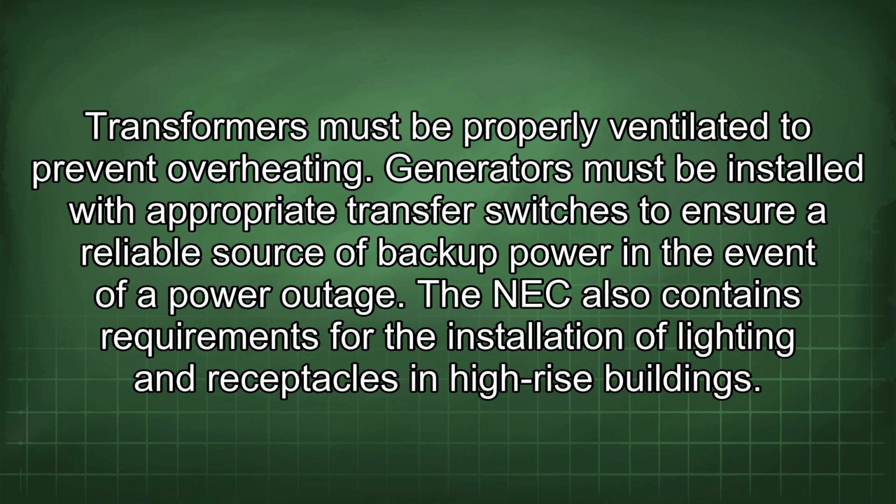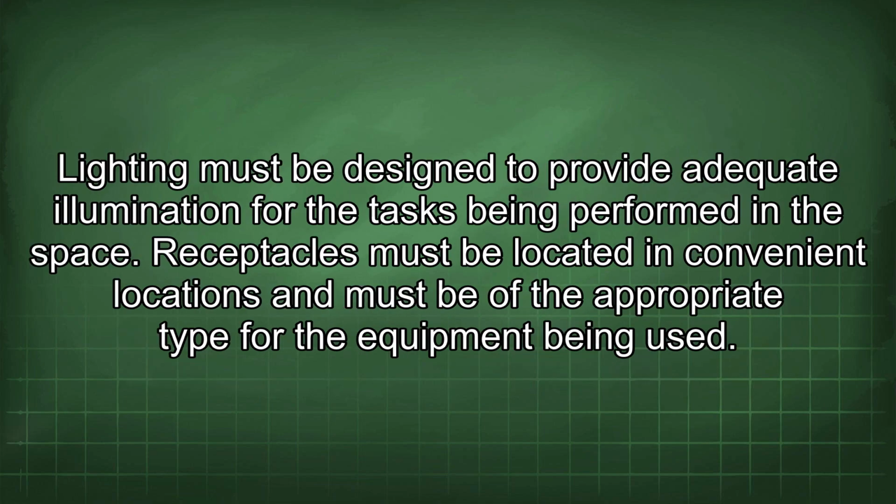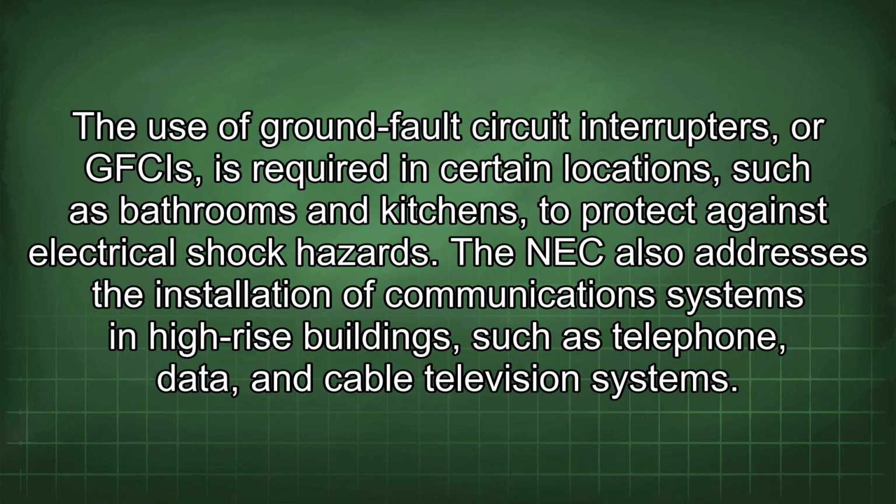The NEC also contains requirements for the installation of lighting and receptacles in high-rise buildings. Lighting must be designed to provide adequate illumination for the tasks being performed in the space. Receptacles must be located in convenient locations and must be of the appropriate type for the equipment being used. The use of ground fault circuit interrupters, or GFCIs, is required in certain locations, such as bathrooms and kitchens, to protect against electrical shock hazards.